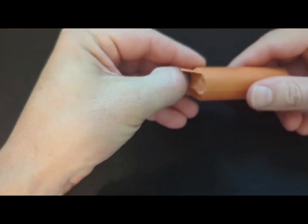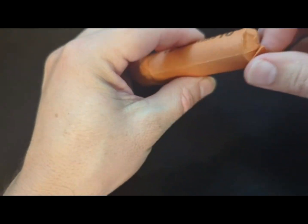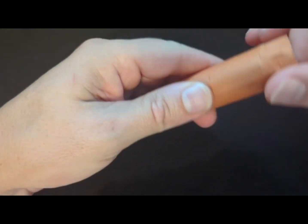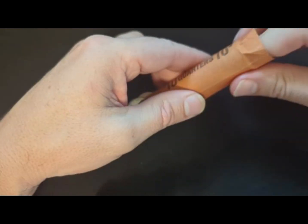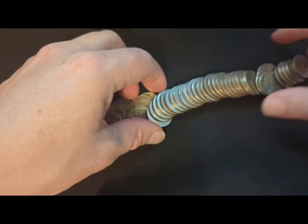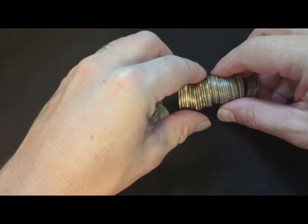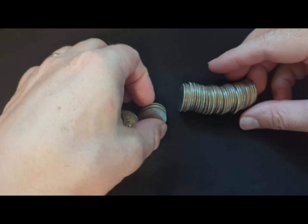If this bank does well, or if I'm liking what I'm getting here, I may go to it again. It's not a challenge to go to this bank. It's not necessarily a local convenience, but again, you just never know what to expect. So, we're going to look here. I don't expect much. It's looking all clad.